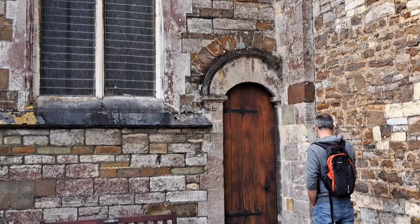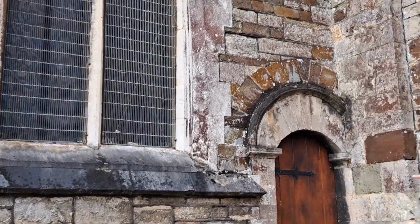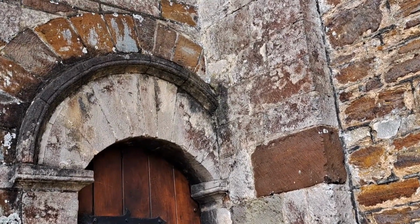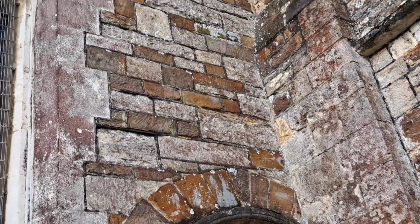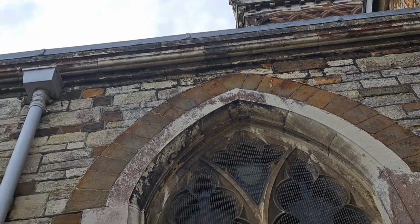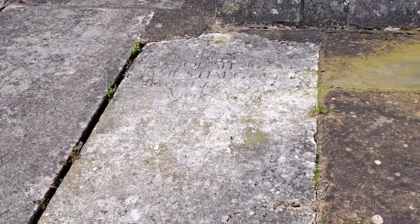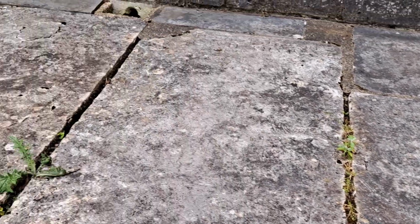Oh, a little narrow door there. Classic sign of it developing over time. That's right, yeah, part of the arch has disappeared as bits get added and all the rest. There's tombstones as well. Yeah, they often do that, don't they? Tombstones get incorporated into pathways and stuff like that.